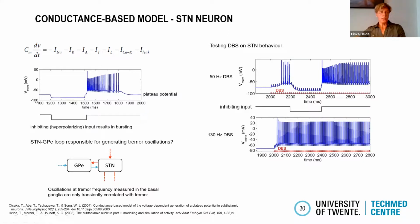And one of the questions in previous studies, not only in our group, but also other groups have looked at it: what mechanism is responsible, or maybe which loop is responsible for generating tremor oscillations? One of the proposals was that the loop of GPE and STN could be the loop that could generate these oscillations. So in both cells, if this bursting activity occurs, they both can then increase this bursting activity as an oscillatory function in this loop.